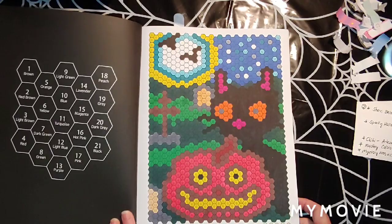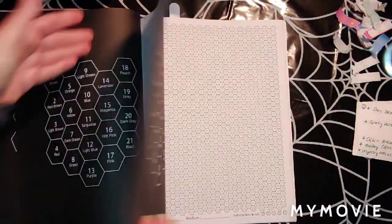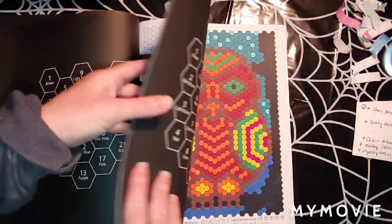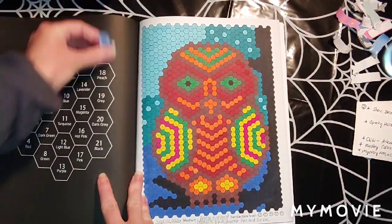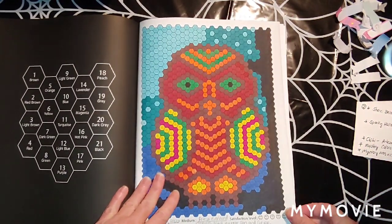That's where I did this one. And I did this one right here also. I want to try to do some more in this book next month. Oh, this is the owl picture. I love doing this one right here.